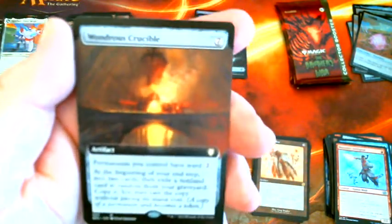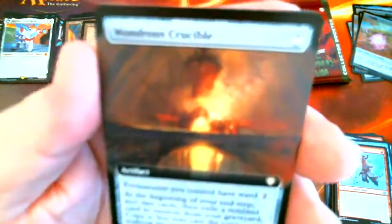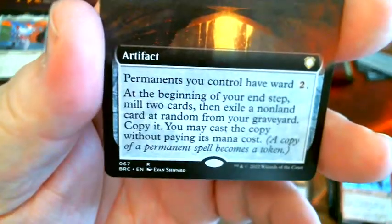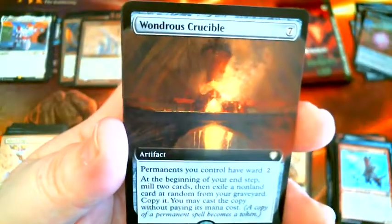Wondrous Crucible has beautiful artwork, if you can see that. A little foggy, but it's just really neat. So that is a 7 casting cost artifact. Permanents you control have Ward 2, and at the beginning of your end step, mill 2 cards, then exile a non-land card at random from your graveyard. Copy it. You may cast the copy without paying its mana cost. There's the artwork. It's a nice card.